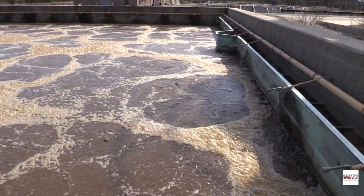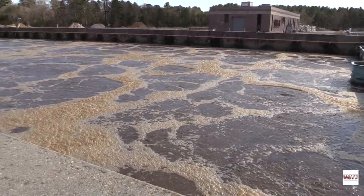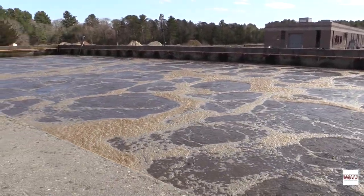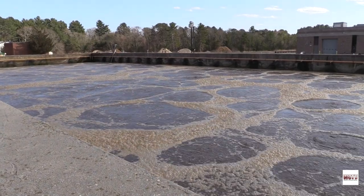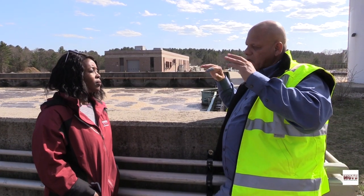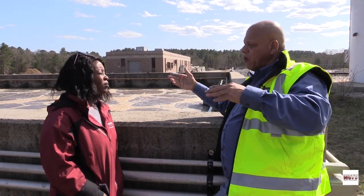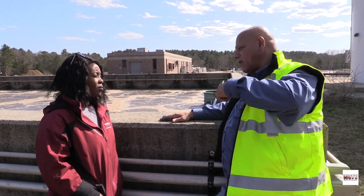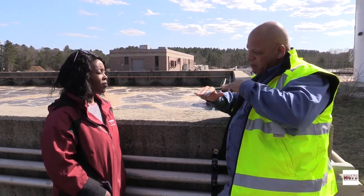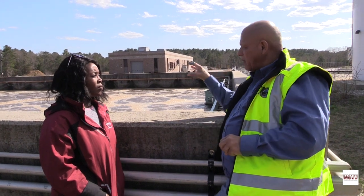So we want to maintain a certain amount depending on the food coming in. So the lab balances food to mass. How much bacteria do I have and how much food's coming in? Because that changes on an hourly basis. So they do their testing, and then he adjusts it by wasting bacteria, the mixed liquor, or sending some back. It's constantly recycling. And then what he doesn't eat, he throws away because he wants to maintain that balance between bacteria and food coming in.